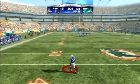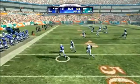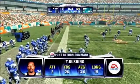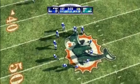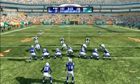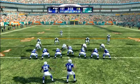Punts it. Rushing, fields it at the 46. He's tackled at the 39-yard line. The quarterback leads his offense back onto the field after turning it over on their last drive. Manning lines up in the shotgun formation. The Colts changing their play at the line.